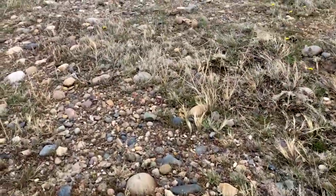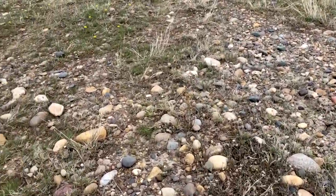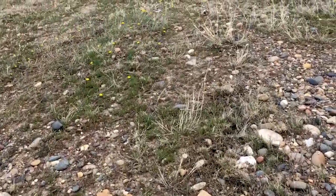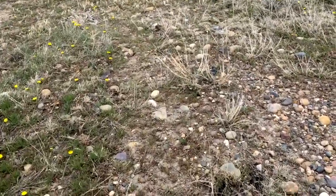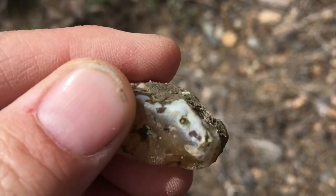The hills here are covered with rocks. I haven't found any good ones yet, but there's certainly a lot to look at. This little guy was just glistening in the sunshine.